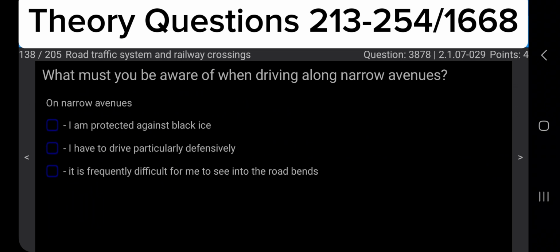What must you be aware of when driving along narrow avenues? I am protected against black ice. I have to drive particularly defensively. It is frequently difficult for me to see into the road bends.